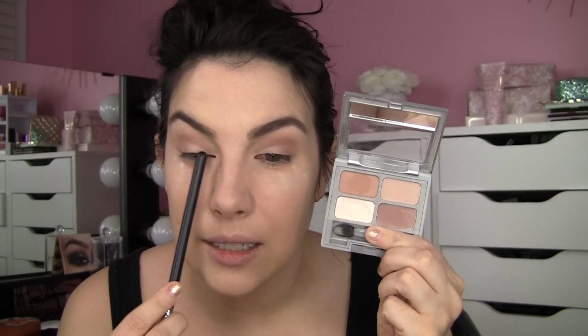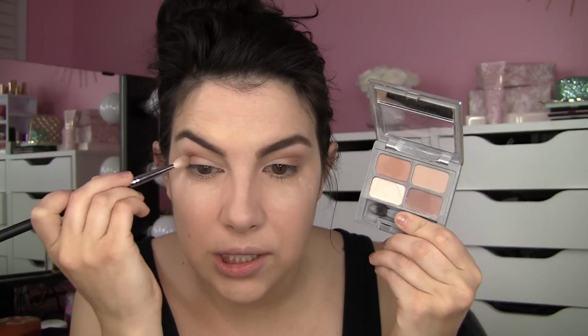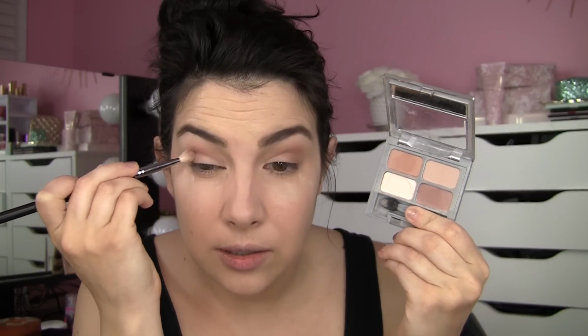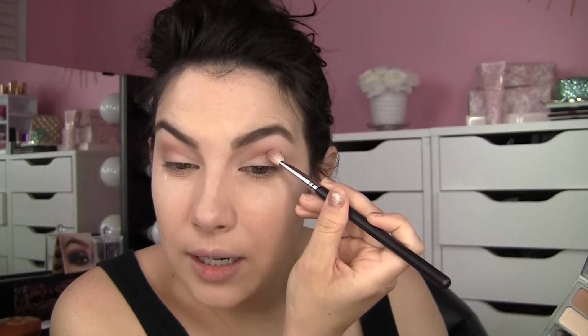So I don't know if I really narrated what I just did there, but I put the creamy shade on the inner part of the lid, and a little bit of the brown just on the outer part of the lid. And then I think I'm going to take some more of this slightly deeper brown and put it right here in the outer part of the crease just to deepen it up a bit more. You could do this kind of look if you don't have this particular quad. I'm sure you probably got these shadows floating around somewhere in your stash. So check it out, try it out.